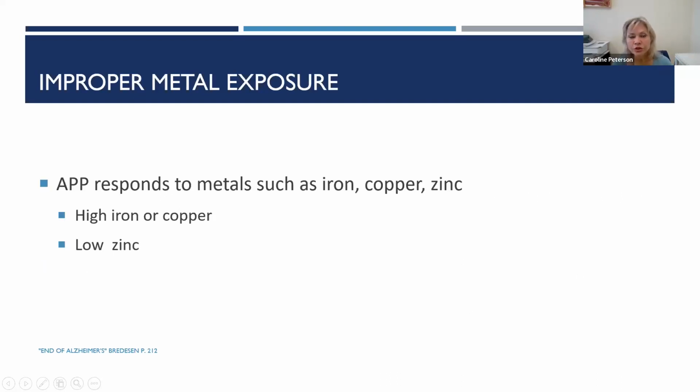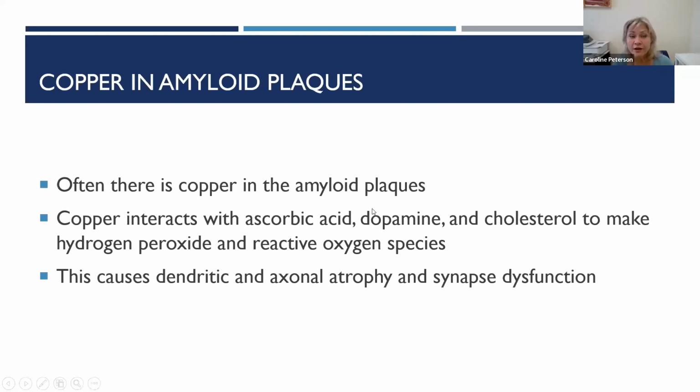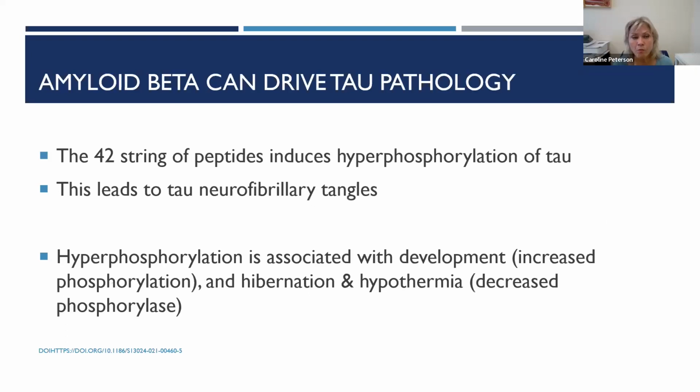And then the metal exposure, we know that the amyloid precursor protein responds to iron, copper, zinc, and that they need to be in the right ratios in order for it to function right. So that's a component. We also know that copper is found in the amyloid plaques. And of course, excess copper will cause death of the synapse and the neurons. Of interest is that when you get this long string of peptides, the long amyloid beta string, it turns on or induces the hyperphosphorylation of tau. And that is the thing that causes the tangles.